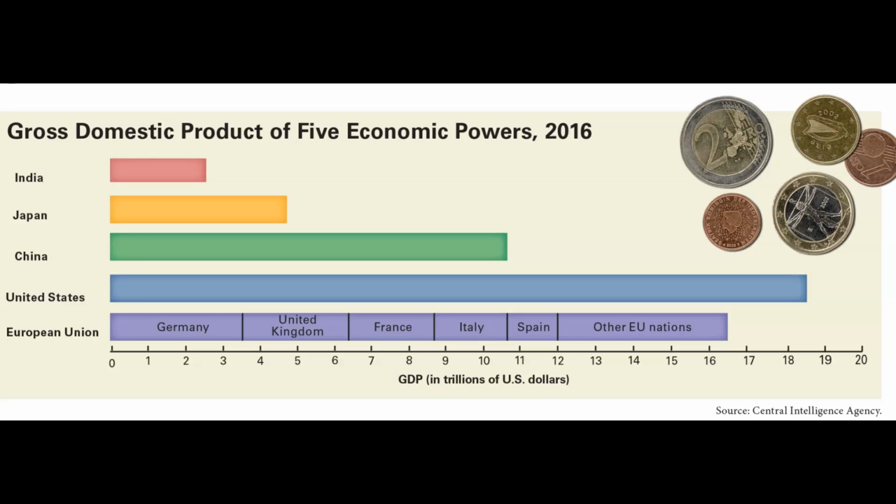Here we have a graph comparing the gross domestic product, or GDP, of 5 economic powers circa 2016. This graph compares the GDP of the European Union and several large countries. GDP is the total value of goods and services produced in a place. By joining together, European Union members have far more economic power than they would have if they acted alone. So we can see that if we had split up these 6 places in the European Union, they would not have been anywhere close to being number 2, just behind the United States.